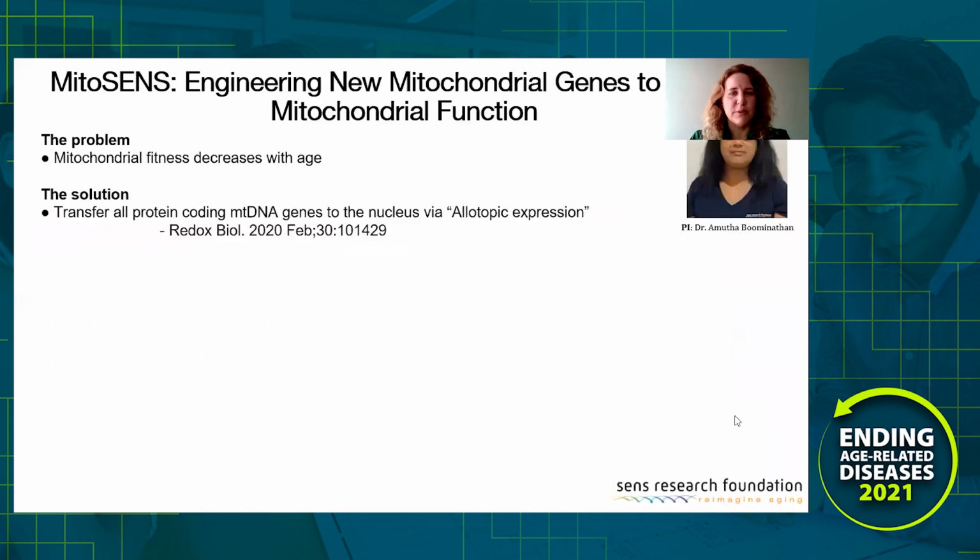What's going on internally at SENS? So our longest running project is with Dr. Amutha, sorry, I still can't pronounce your name correctly, but it's about allotopic expression. The problem here is that mitochondrial fitness overall decreases with age. And the relatively simple sounding idea is to transfer all protein encoding mitochondrial DNA to the nucleus, which we call allotopic expression. And Amutha could show last year in a publication that is on the screen that for all of the 13 genes, in theory and also in practice for short term, this is possible. What she is currently working on is optimizing the system, getting the protein stably expressed, and also showing that there is a functional improvement, which is possible for some of the proteins, but not all of the proteins.